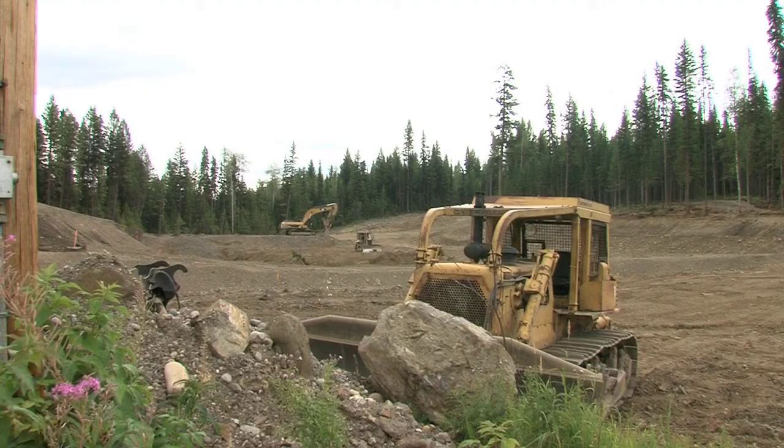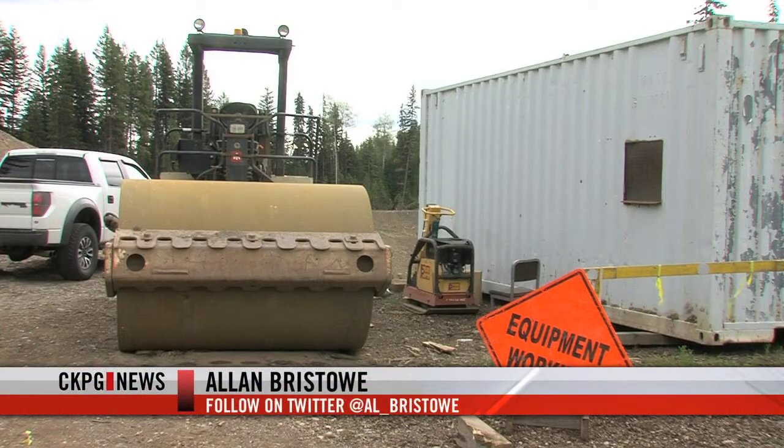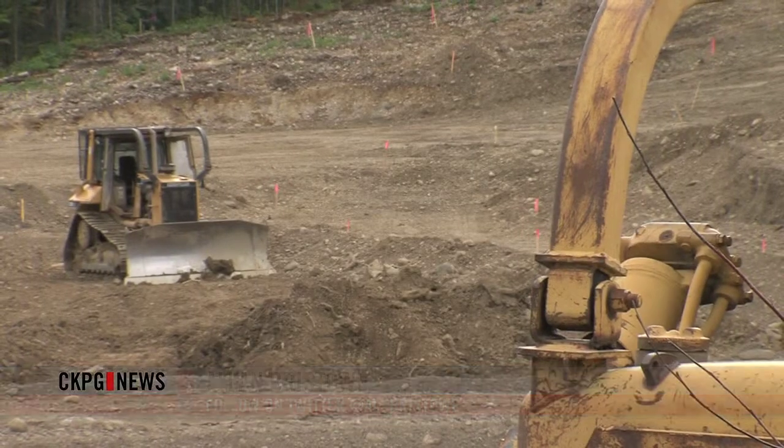The busy summer of building continues on venues for the 2015 Canada Winter Games. After a slow start, the sun has everything back on track. It will look different when the snow flies, but the major work projects for the Canada Winter Games are finally taking shape. The biggest change at the Otway Nordic Ski Centre will be a new biathlon range.